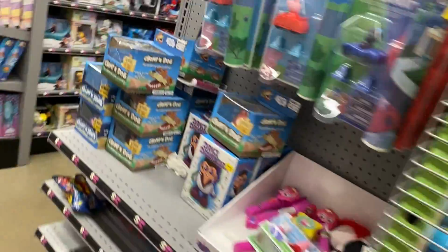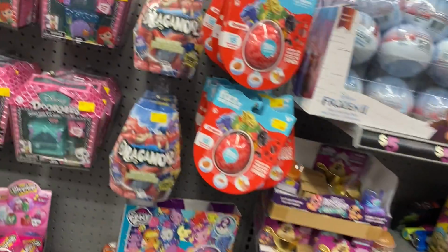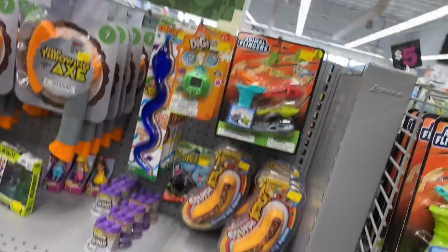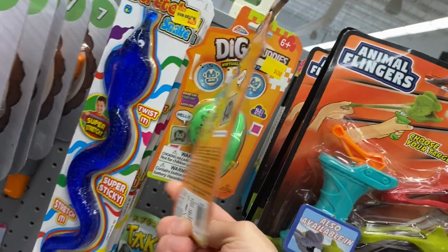All right, let's see, what do we got over here? I always check this stuff because even though it's like girls stuff, you never know. There might be some miniature things that you could use. Nothing. All right, so there are really Digi. Is this like Digimon? Oh man, that's really cool. Wow, this is really cool.